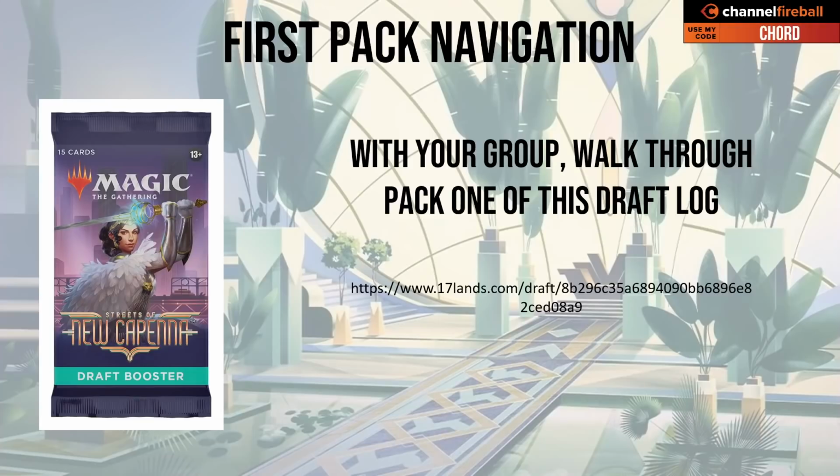But with your group, the same group that we just had, I want you to walk through the first 8 picks of the pack. It's not about who has the best pack deck at the end of the pack or anything like that. It's much more about the conversation. If one person could screen share with the pack, with the rest of the group, with picks off, that would be great. I think it's the best way to do it.